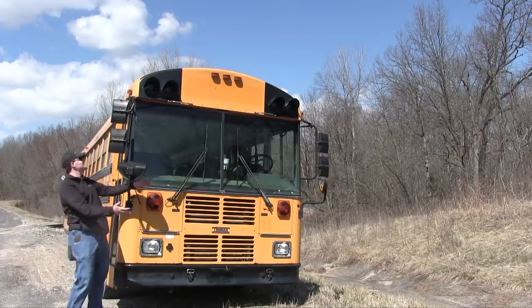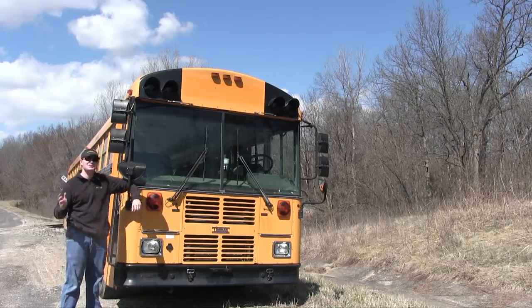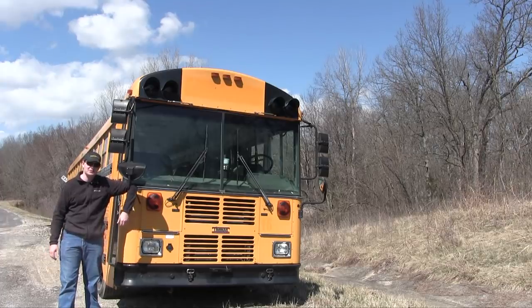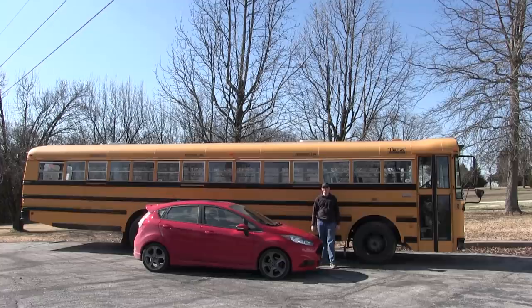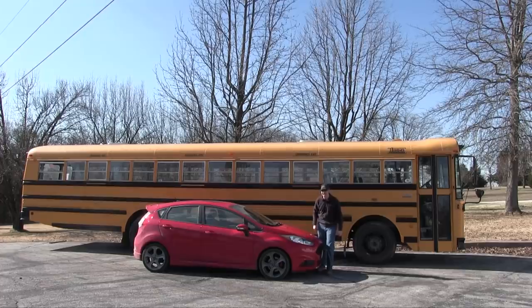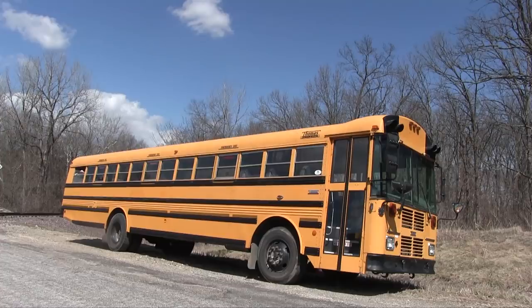So given the massive size of my bus, it won't surprise you to learn that my engine is rated at 210 horsepower and 520 pound-feet of torque. The lowest of the whole range. To put that in perspective, here's my Fiesta ST. This massive bus has just 10 more horsepower than this, has 2.5 times the torque, but it weighs 6.5 times as much. Anyway, moving on.